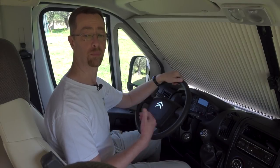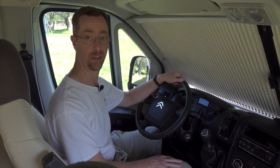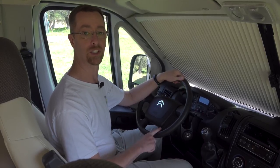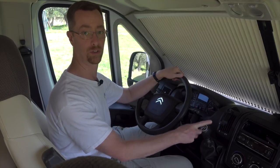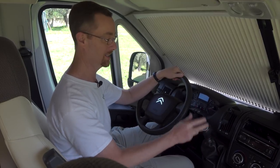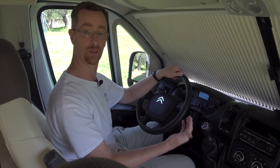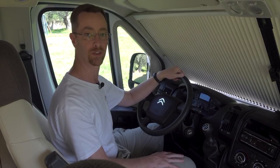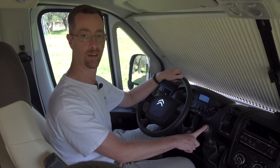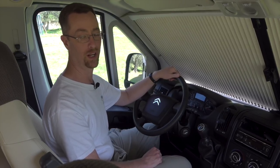As Peter mentioned in our previous video, where he went around the outside of the RV and told you everything about the exterior, this is a Citroen chassis with a manual transmission. So one of the first things you notice that's different about it is that there is a stick. It hasn't been much of a problem for us since we actually own a manual transmission vehicle already. Our CRV is manual transmission, so it hasn't been an issue. Just be aware that in Europe, it is very common for RVs to be manuals, not automatics.